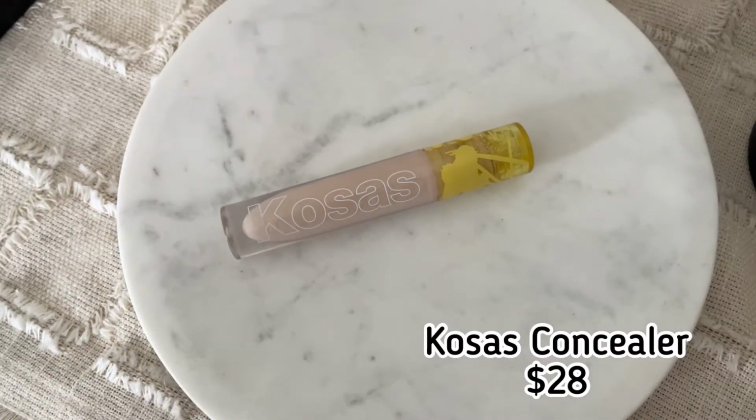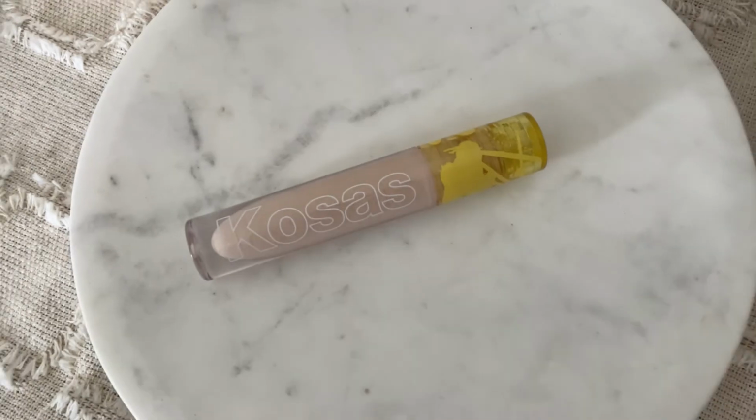I like using this Kosas concealer underneath my eyes as my next step before I move on to foundation. This is a really great creamy formula. I use it in the lightest shade called 0.5N.